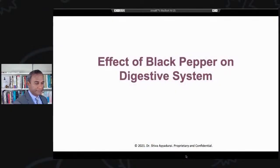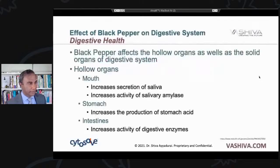Good. All right, so now we're going to look at how the chemical components of black pepper affect this very complex digestive system, right? So let's go back to that. First of all, black pepper affects the hollow organs, as well as the solid organs of the digestive system. Black pepper affects the hollow organs, the mouth. One of the things that black pepper does, it increases saliva.